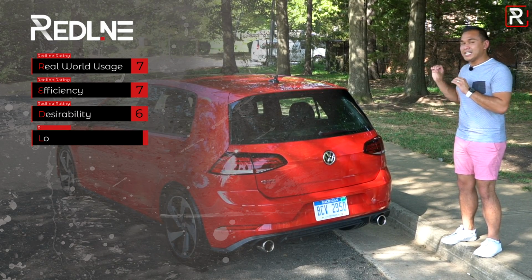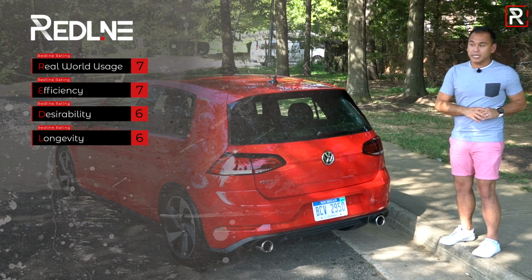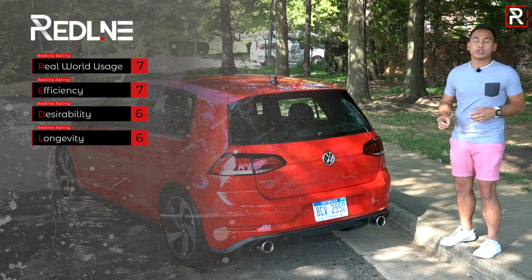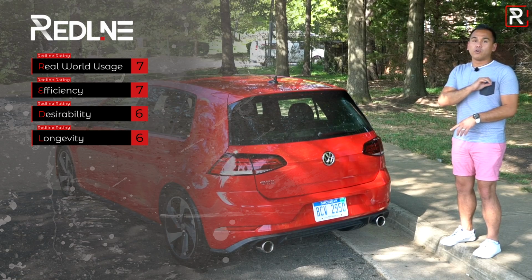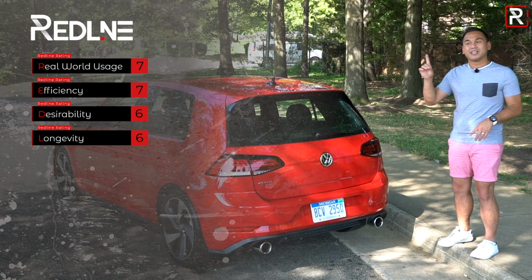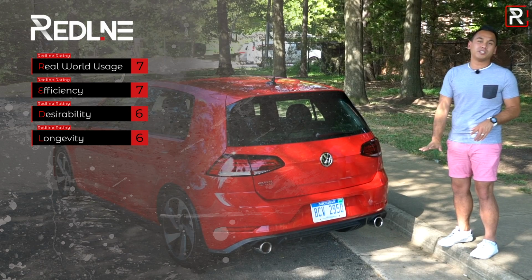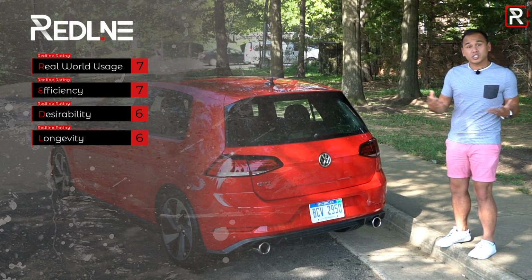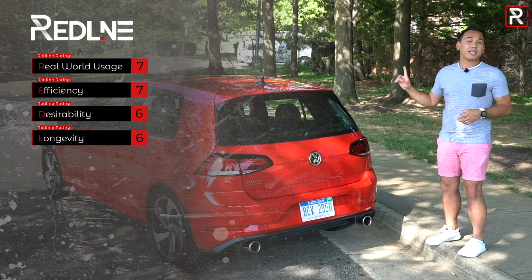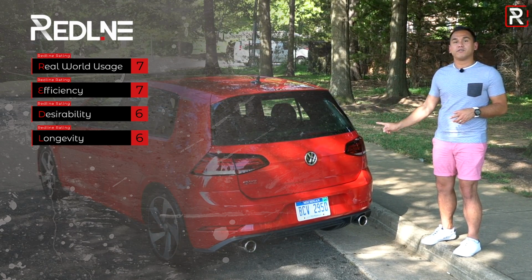I would give this car a 6 out of 10 points for durability, and really I'm giving it a little bit of a higher score because VW still offers a 6-year, 72,000 mile full comprehensive warranty on this car as of 2019. Unfortunately for 2020, they are downgrading that warranty to 4 years or 50,000 miles, which is still better than what Honda does or what Toyota does, but just keep that in mind. If you guys buy a 19 model, you'll get a little bit of a better warranty versus a 20 model.